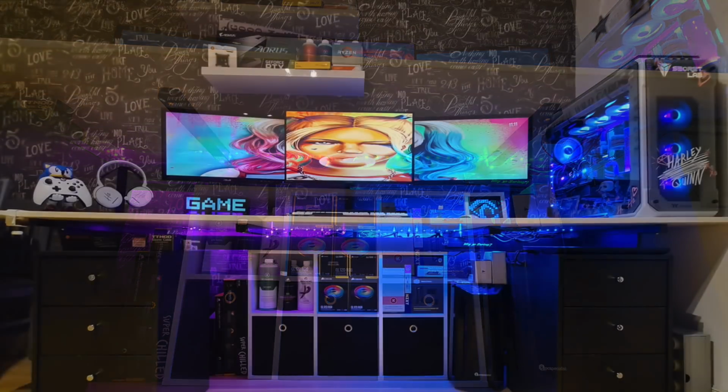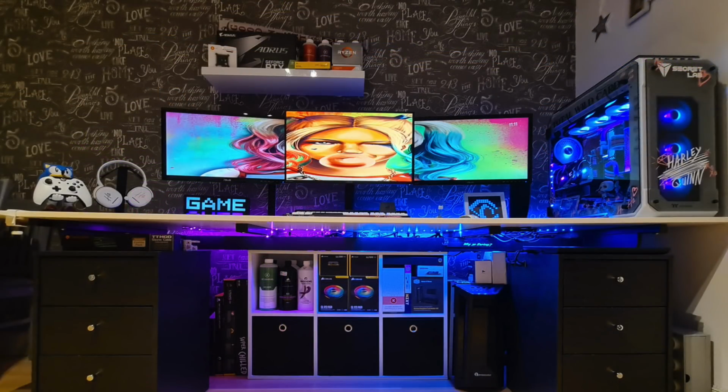And like I said a minute ago, this setup is admittedly not for everybody. You either love it or you hate it. You think it's great or you think it's just too much and over the top. But that's exactly what he was going for, and he nailed the Harley Quinn theme.